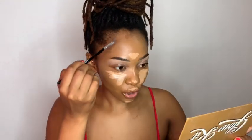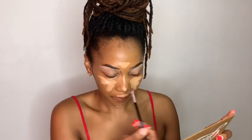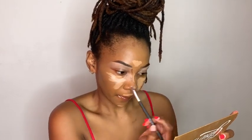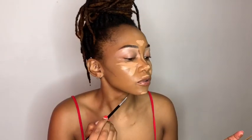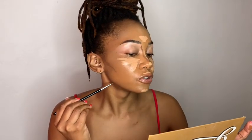And this contour really depends on you. I have a big forehead, so I like to contour my forehead because it just gives an illusion that my forehead is smaller and it's really nice. I also like to go under my chin just for that snatched look.